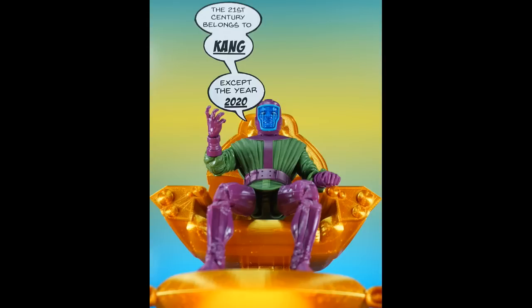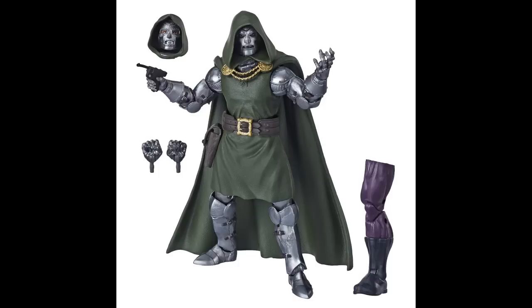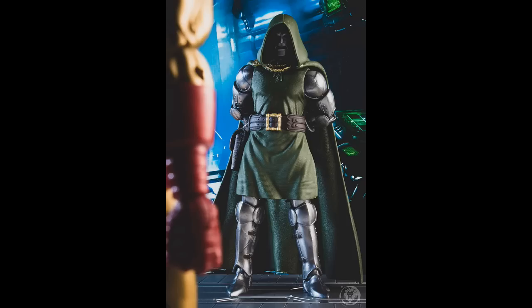Number 7, Kang. My number 6 slot is going to go to one of the best villains of all time, the Super Skrull Build-A-Figure Wave Dr. Doom. This figure was everything I wanted in a new Marvel Legends Dr. Doom. They crushed any and all of the past offerings of Doom, the Toy Biz version, the previous Hasbro version, interchangeable hands, interchangeable heads, great little minor details like the rocket boosters on his back.